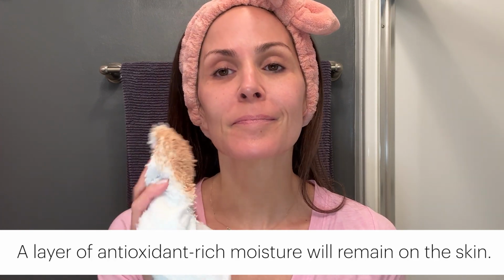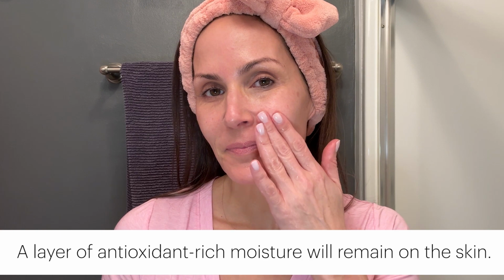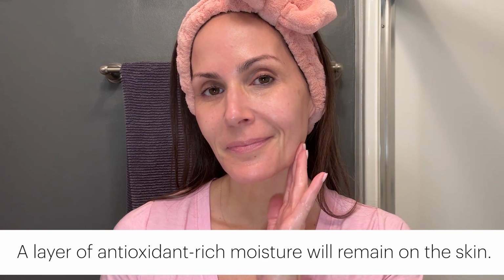There is no feeling of residue, but a layer of antioxidant-rich moisture will remain on the skin, leaving it soft and supported. So if you're looking for a cleanser that removes makeup effortlessly and won't irritate your skin, you're going to love this.